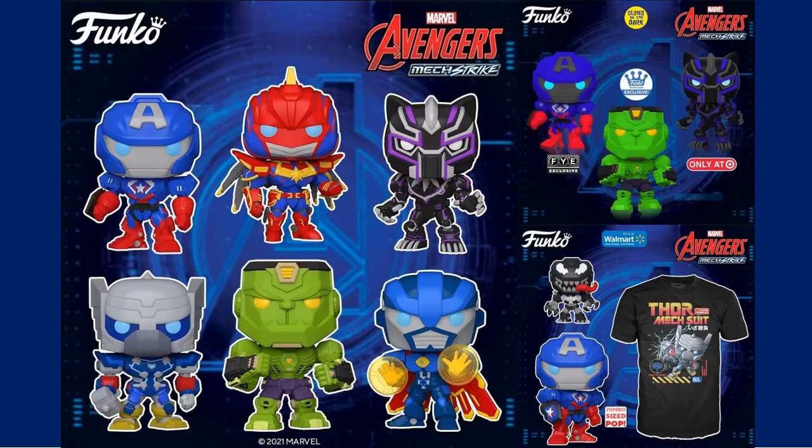You see that there are some exclusives in the mix, and most of these are actually available for pre-order already. So there is the FYE Glow in the Dark Captain America. There's also going to be a Funko.com exclusive Hulk, and of course that one is not listed just yet.